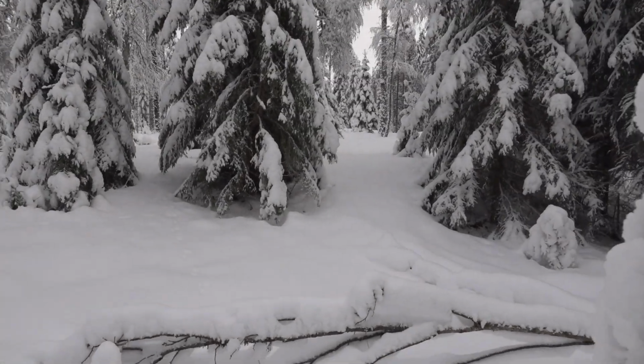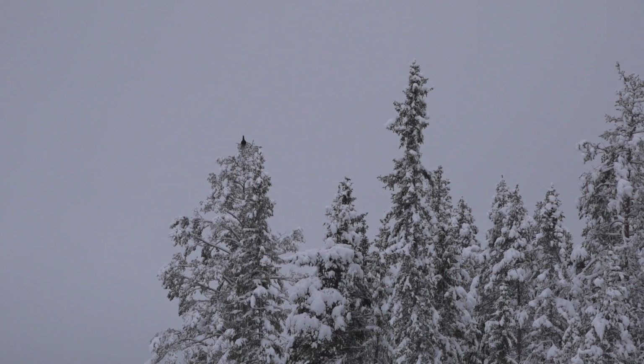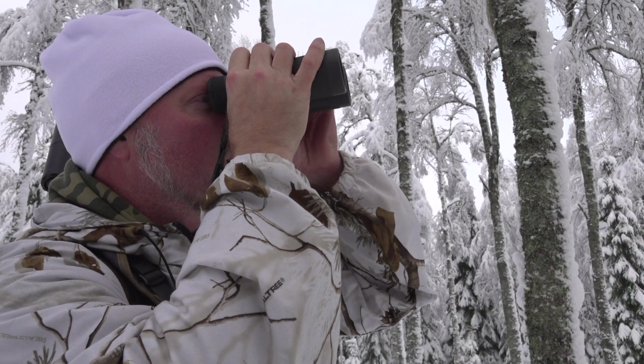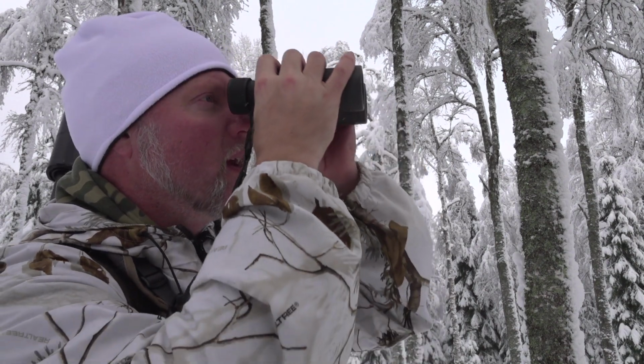Pine marten has been walking on the ground here. They're also hunting birds, just like me. Yeah, there. I can see a bird. Capercaillie, male feeding in a pine tree. He hasn't spotted me.